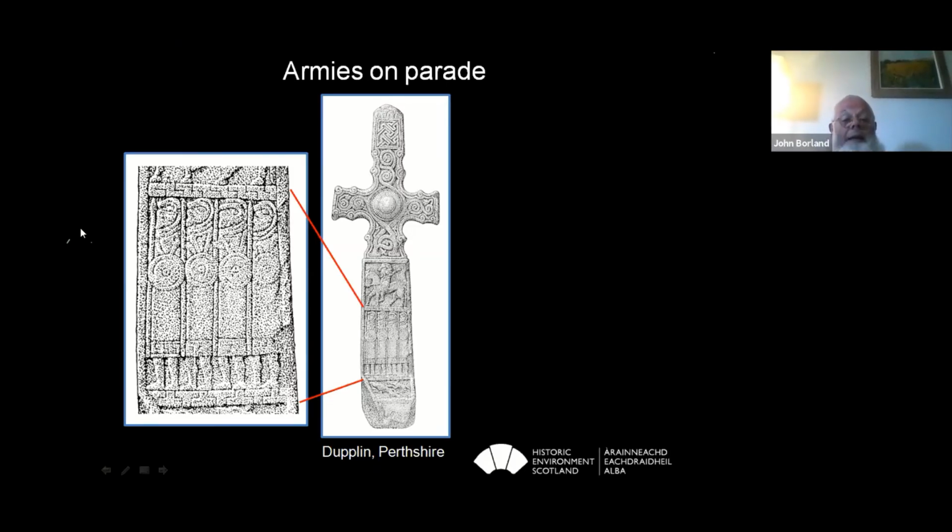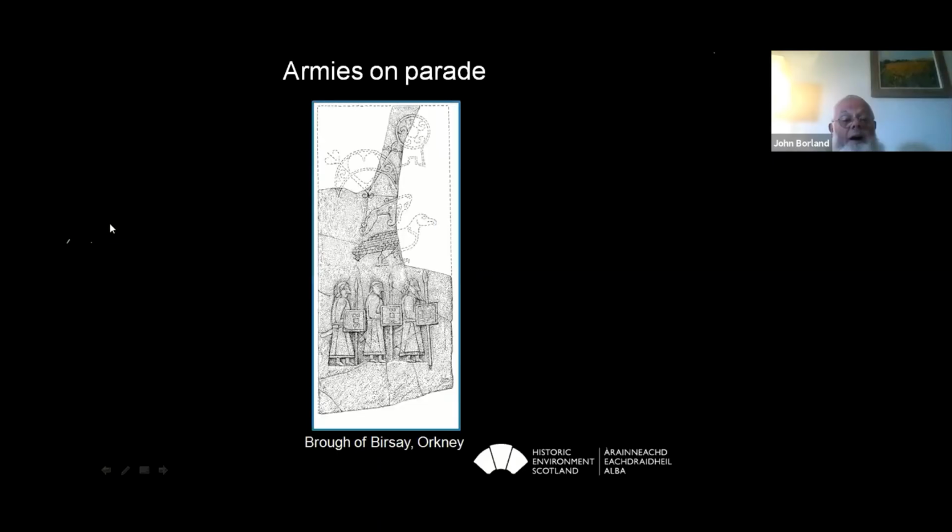Similarly, as a sort of army on parade, there was a royal guard. We've got this lovely little array of people from the stone. It's very fragmentary, and it is probably, I reckon, a cross slab. We've just lost all of the carving on the other side. It's sheared into a sliver. So what we have is this side with the Pictish symbols and the three figures.